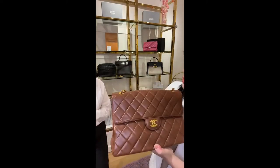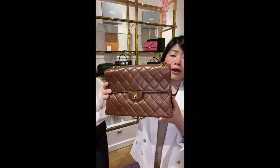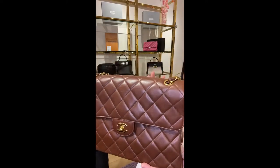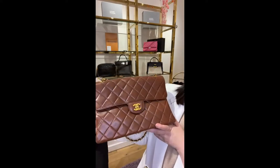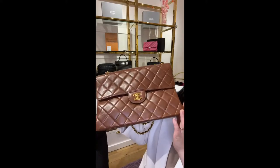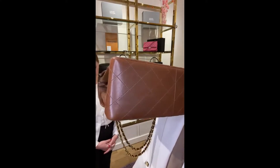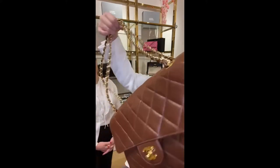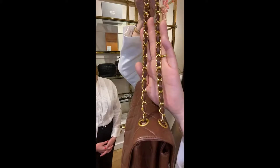The colour is chocolate brown. It's almost like dark toffee or chocolate brown. All original, like milk chocolate colour. Beautiful. Original condition, crafted from lambskin, with very minimal wear to the corners and to the back and front of the bag. And the gold tone hardware is excellent.